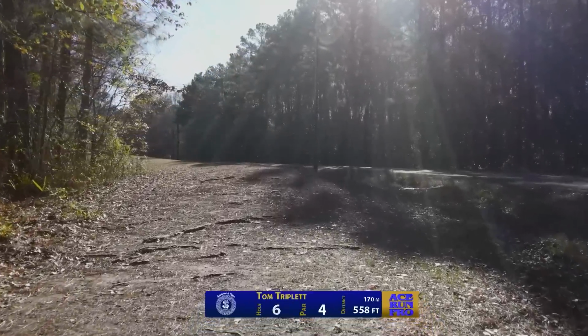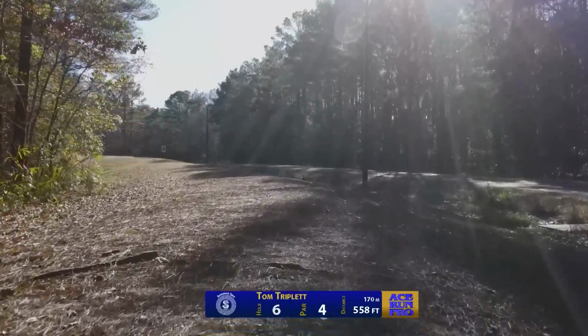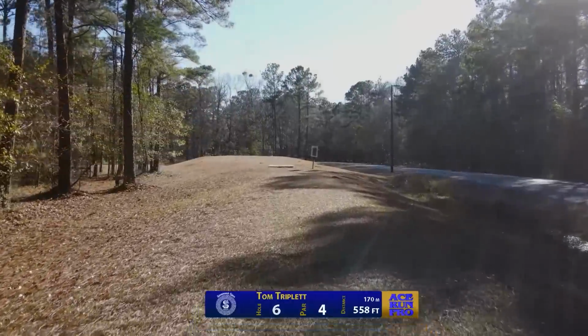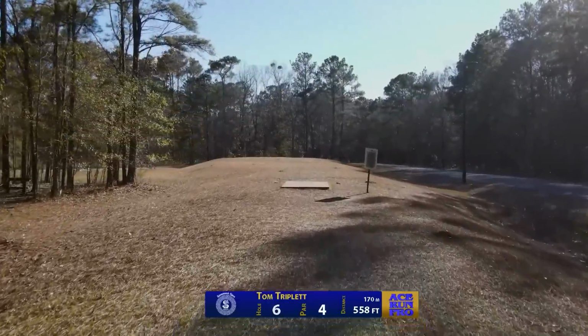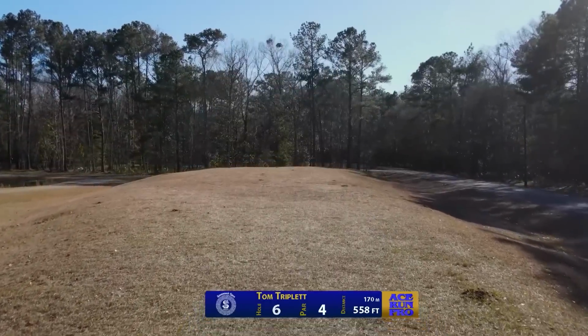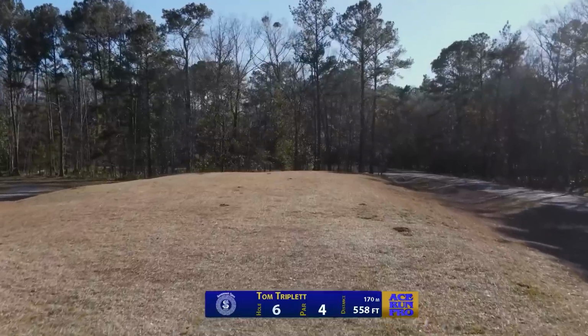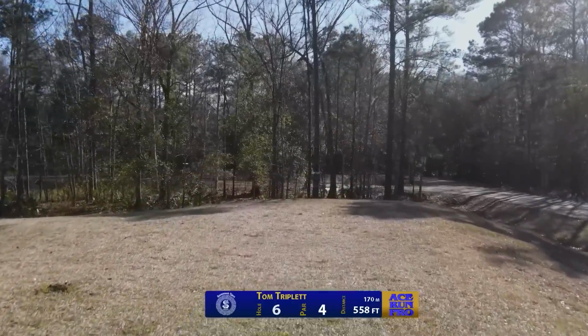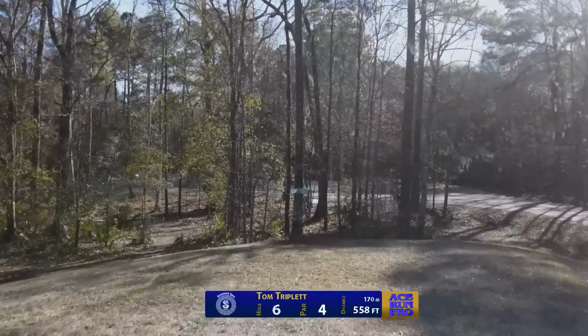Now we're moving on to hole 6. This is a par 4, 558 feet, out of bounds road all the way down on the right. And then once you clear these trees, you have an out of bounds path on the left. Again, just blasting a hyzer as far as you can off the tee. And then the only real trouble here is on your approach shot to this precariously perched basket here on the end of this peninsula.